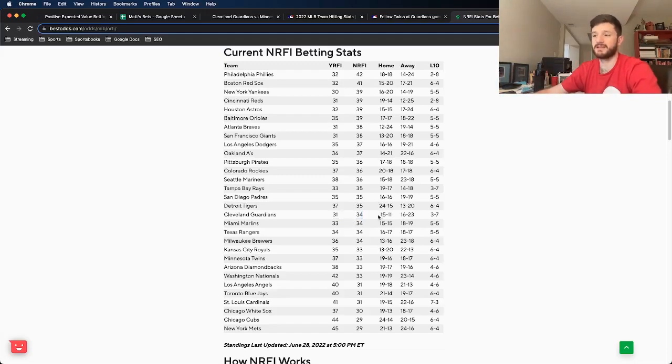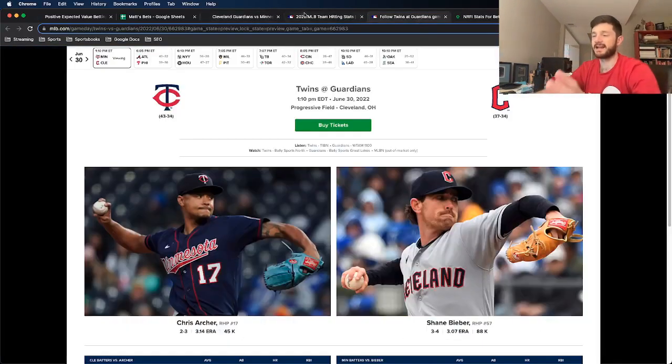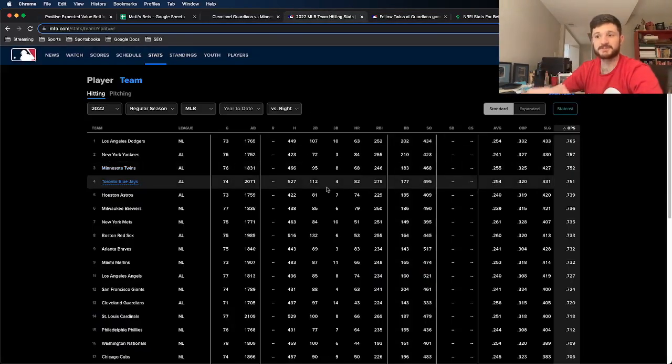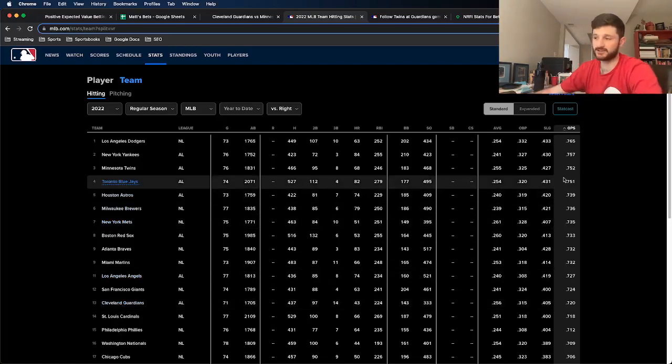But this game is being played in Cleveland, which I don't necessarily know how much stock you can really put into, but 15 and 11 at home in terms of yes run first inning. So 15 times yes, 11 times no. One thing that did make me actually like this one a lot is both of these pitchers are right-handed pitchers, and I just go to MLB.com. I look up batting stats against right-handed pitchers, and the Twins are third in the MLB, and the Guardians are 13th. So one top five, one top half in terms of batting against right-handed pitchers.